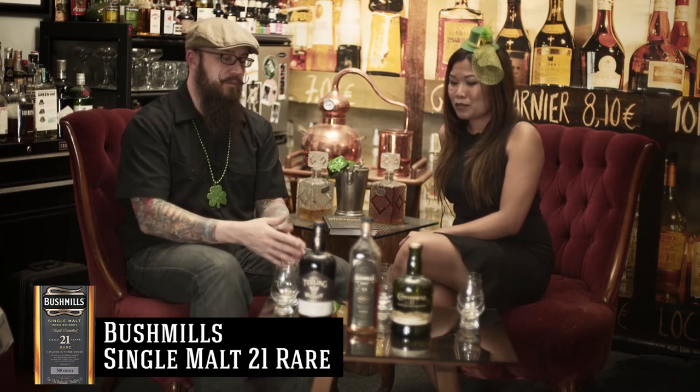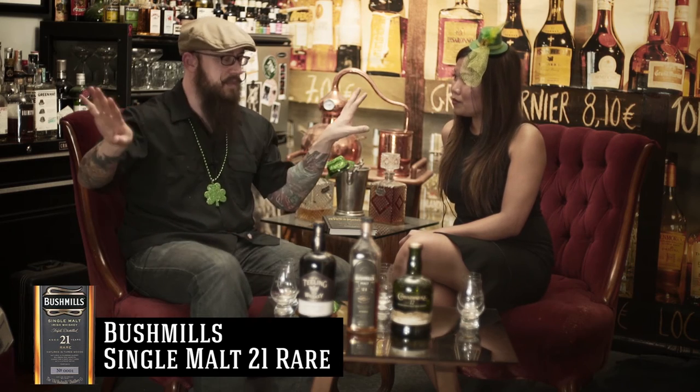Because sherry is so aggressive, right? I'm assuming it's separate barrels blended together. Because if it was a bourbon spirit, which is light and fruity, moved into sherry barrels, you might lose all of those bourbon characteristics. Yeah. So if it were the way I was doing it, I would definitely do it as two separates.